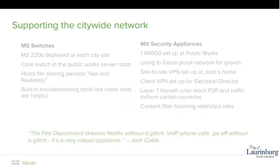Let's move on to the other parts of the network. We've deployed some MS220 switches out there. Looks like you've got a core switch. Do you want to talk to us a little bit about your switching network and what you're doing with us? Yeah, sure.